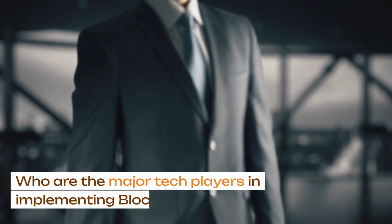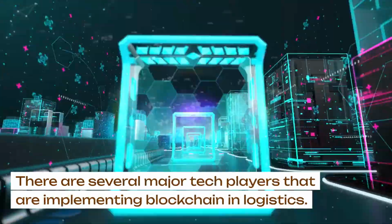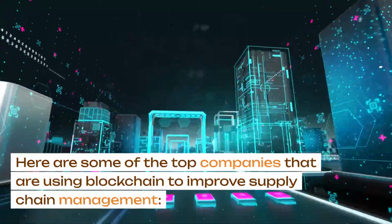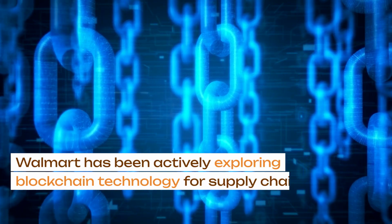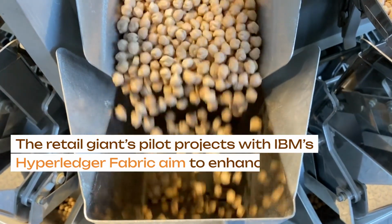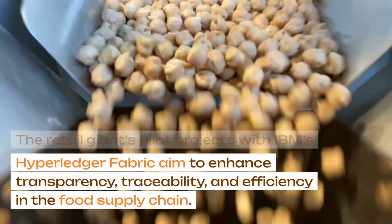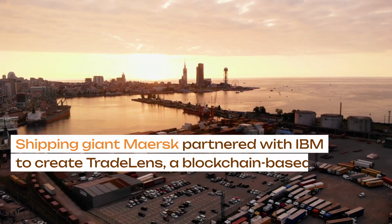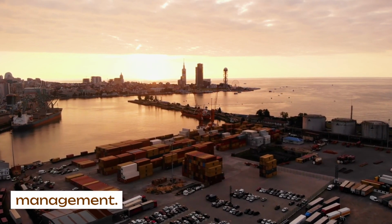Who are the major tech players in implementing blockchain in logistics? There are several major tech players that are implementing blockchain in logistics. Here are some of the top companies that are using blockchain to improve supply chain management. Walmart. Walmart has been actively exploring blockchain technology for supply chain management. The retail giant's pilot projects with IBM's Hyperledger Fabric aim to enhance transparency, traceability, and efficiency in the food supply chain.